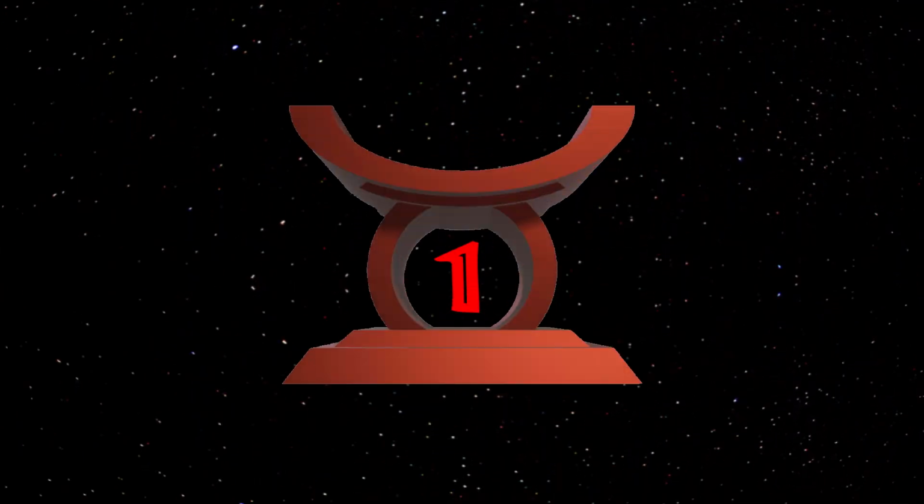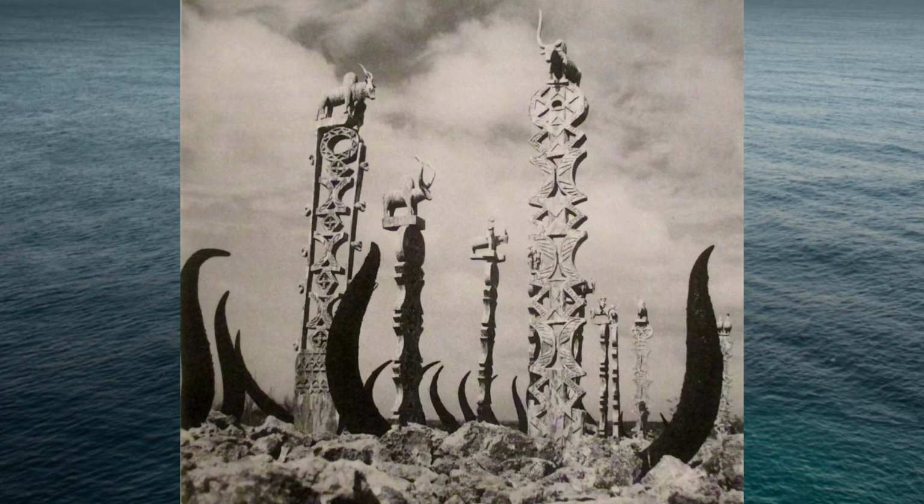Number 1. For my number 1 pick, I decided to choose one of the first images of Malagasy art I ever saw. The sculptures you see in this image are known as Aloalo, and like the number 4 pick of the list, these too are funerary sculptures. These, however, are made by a different Malagasy culture than the previous example.